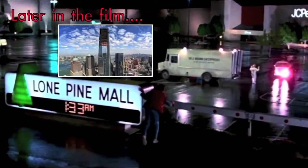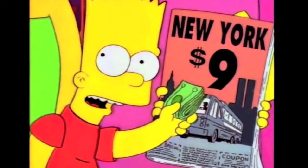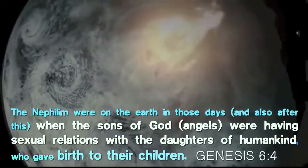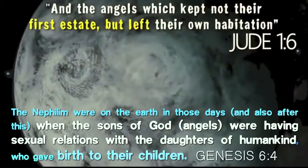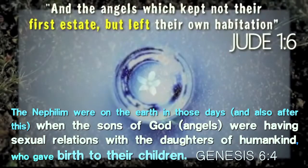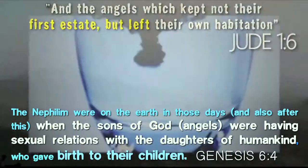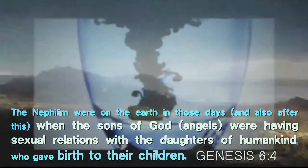Back during the Super Bowl, the Maserati logo, this young lady came out and she starts out and she says, "They're a giant. They've always been here." That is a reference to Genesis 6:4. There were giants on the earth in those days and after that. For when the sons of God had intercourse with human women, they gave birth to the Nephilim. Nephal means fallen, E means one. So this little girl says there are giants, they've always been here.